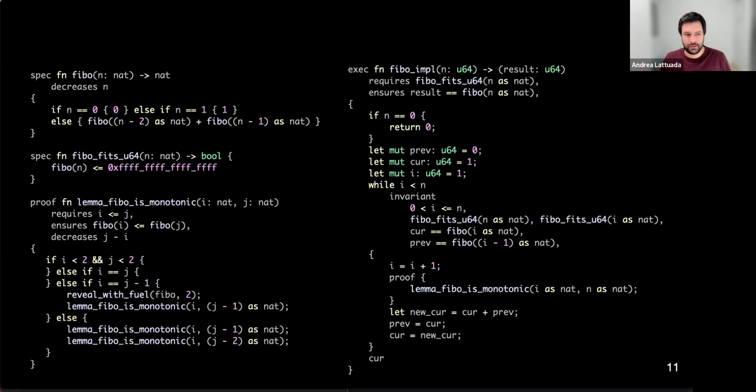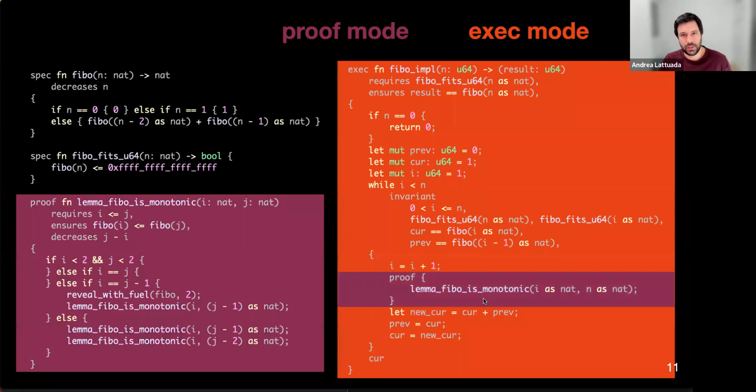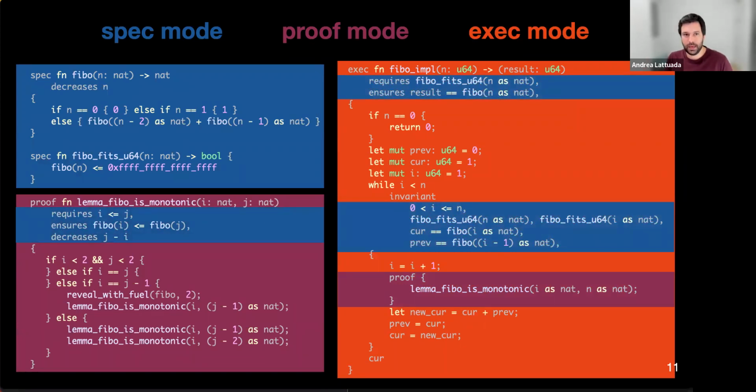Cool. So what you saw is this function over here and our proof. And this is the perfect point for me to introduce the various modes of Verus. We saw exec mode, which is actual program code that we intend to execute. Inside that exec mode code, there is some proof mode code, which means statements and expressions that we're using to express our proof or to express lemmas. So this is proof code. And then we have some spec code. Spec code is mathematical language that we use to express pre and postconditions, assertions, invariants, any kind of mathematical expression of the program state.